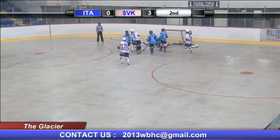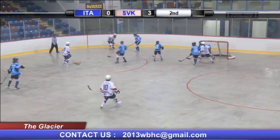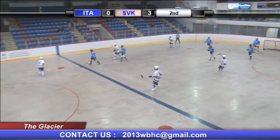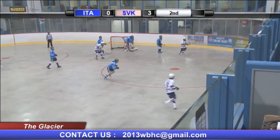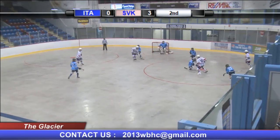Walking through is Stasova. Ball rolls into the corner. 15 seconds to play in the second. Out here for Majitova's shot. That goes wide right. Chip back out to the point, and that'll do it for the second period here.